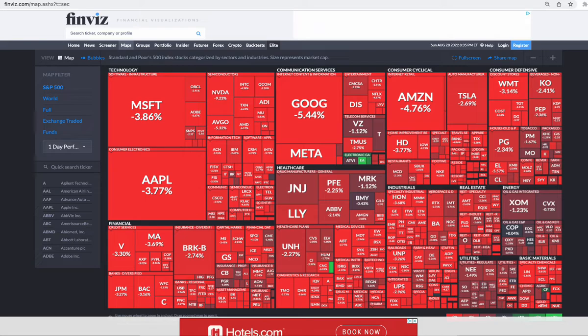We're going to talk about a really nice tool in the stock market called the heat map. Basically, one of the best websites for heat maps is finviz.com. You click on Maps on the upper left corner, and it will give you the S&P 500 heat map. What this is telling you is that red means the stock or the sector is going down, while green means the sector or the stock price is going up.